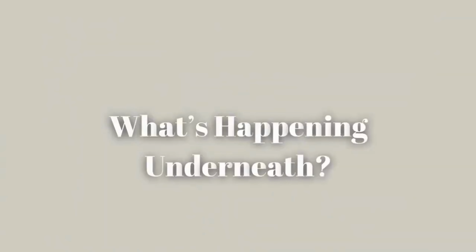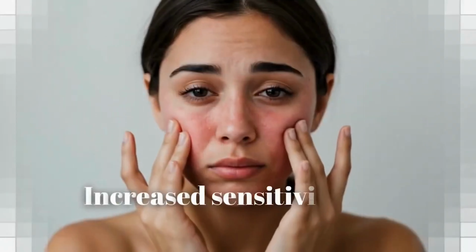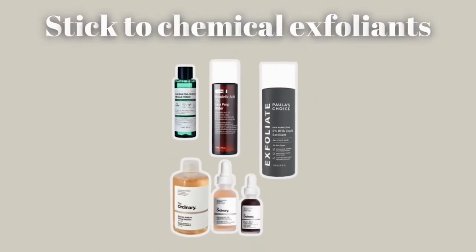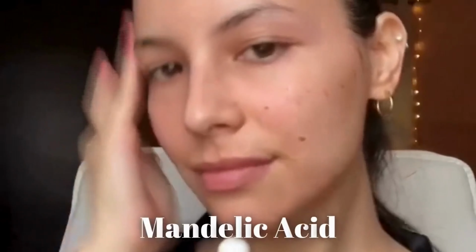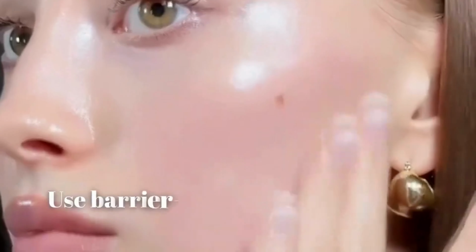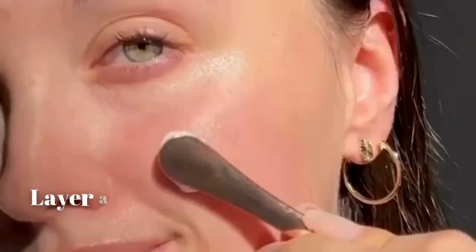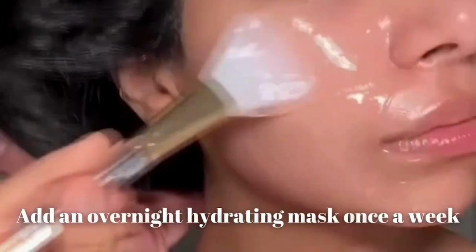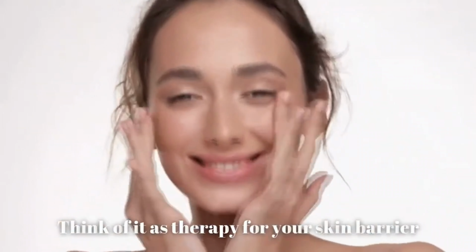What's happening underneath? Loss of ceramides and essential lipids, increased sensitivity and inflammation, micro tears from harsh scrubs. The fix: stick to chemical exfoliants, like lactic acid or mandelic acid, 2 times a week maximum. Use barrier-repairing serums with niacinamide and peptides. Layer a ceramide-rich moisturizer right after. Add an overnight hydrating mask once a week. Think of it as therapy for your skin barrier.